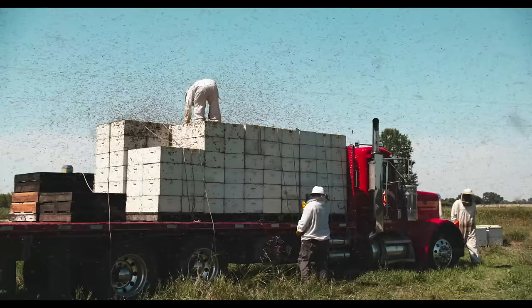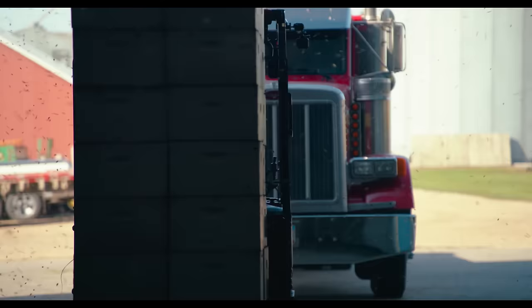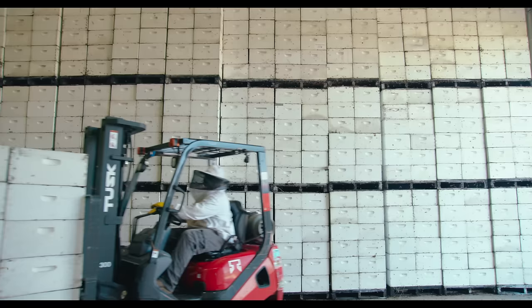This time of year, we're beginning harvest full throttle because we want to have everything harvested by the middle of September, and we'll ship them to the West Coast for the winter before the prairies become really cold and unbearable.